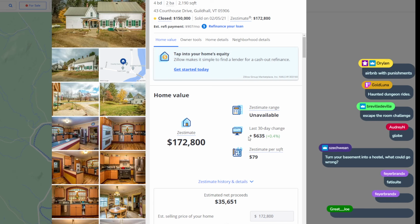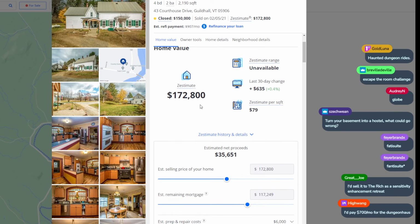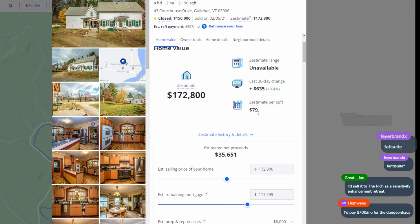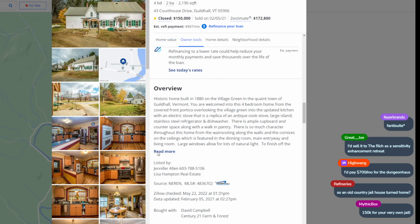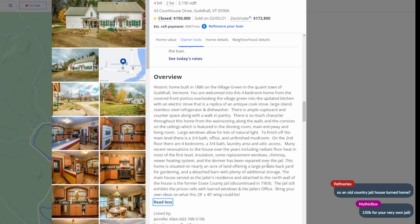So folks were wondering about this, particularly what's going on with it. And someone did mention in chat what they thought it was. And yeah, it is something to where they did use it as sort of a courthouse. This is a relatively tiny town. Also, its address is 43 Courthouse Drive.